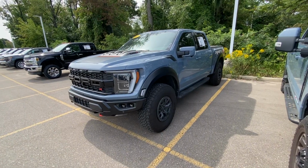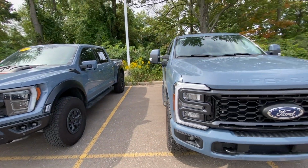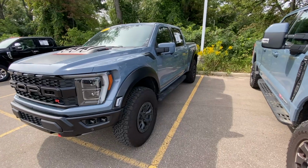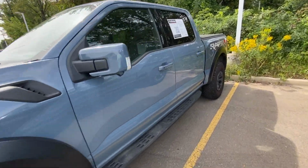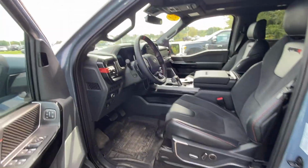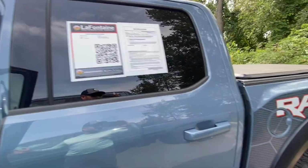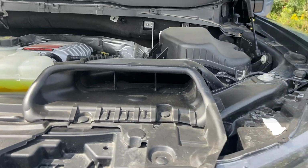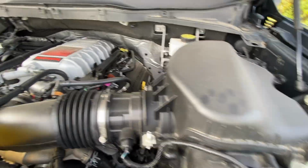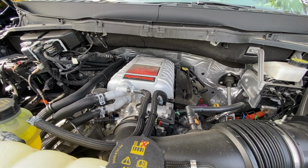I'm gonna be doing another video here to compare the Lariat Ultimate to a Denali Ultimate they've got, just kind of comparing. Yeah, this Raptor R is a serious unit. Absolutely awesome. Looks like the same intake as, oh no, this is totally different for sure. God, look at that monster.